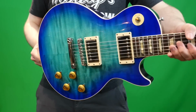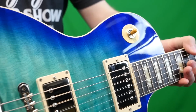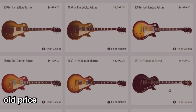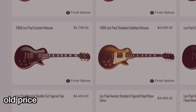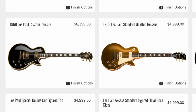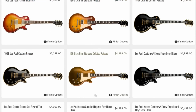I mean, why are you even paying $1,000 more other than to say it's a 59 or a 60? Now let's check out the customs. $6,899 versus the old $6,699. So that's a $200 thing. However, when we get down here, the 68 reissues, those have gotten pricey. So from $5,799, whoa, $6,199. That's a $400 increase. Wow. And only $300 on there.